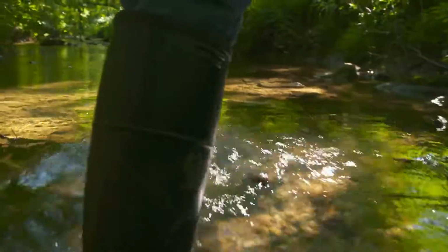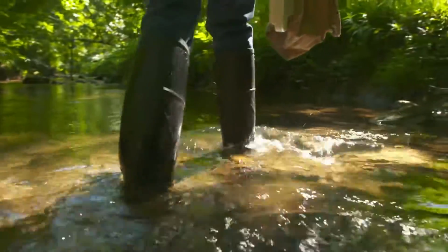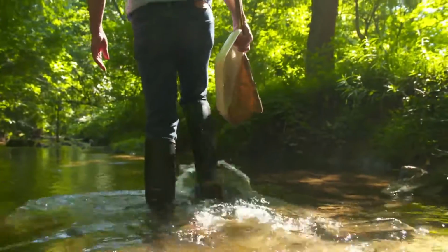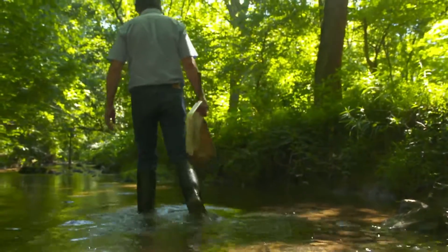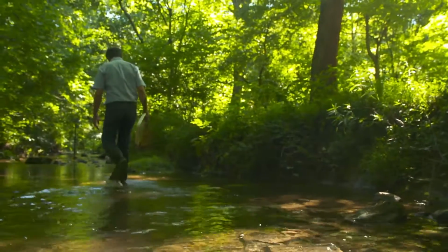An entomologist is a scientist who studies insects. Insects on land or insects on water. In my case, I study insects in water. I chose to be an aquatic entomologist as a way of understanding water and watersheds. In other words, it's not about the insects for me, but rather they are the tool that I use to understand the stream and tell the story, the scientific story of the stream.